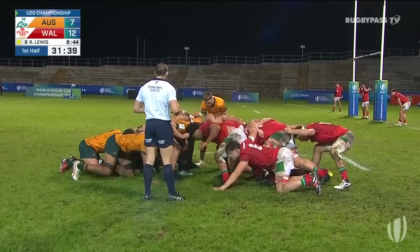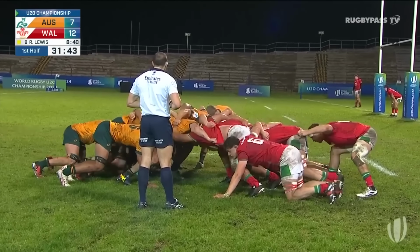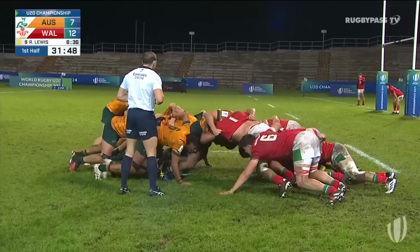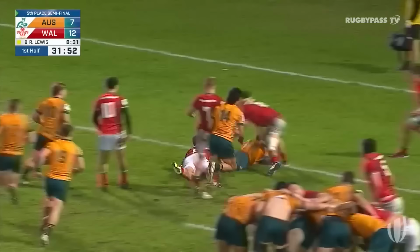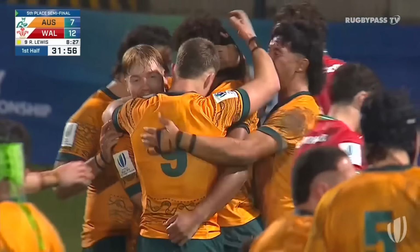It looks very much as if Australia are trying to milk the penalty try here. Set! Same setup in the back line. Now they make it available. McLaughlin-Phillips, try for Caden Pritchard. Beautiful move.